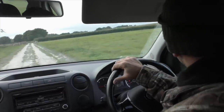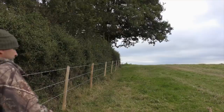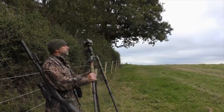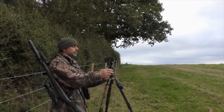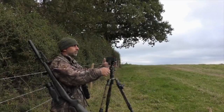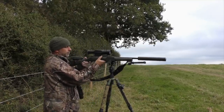This is a night vision scope from a company that's not all that well known in England. It's a company called Sightmark. I've tested one of their day scopes in the past and was very impressed with it, so I'm quite keen to see what they can offer in the way of night vision scopes.